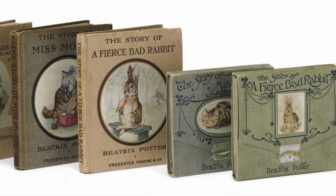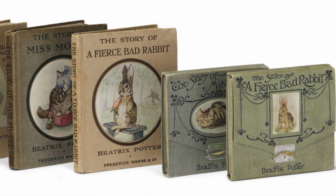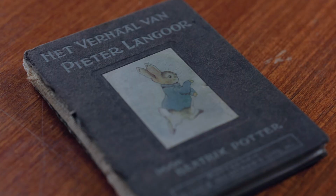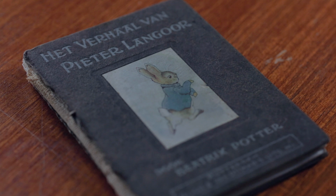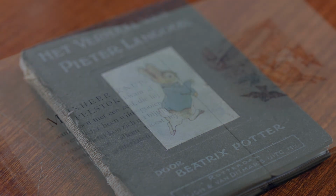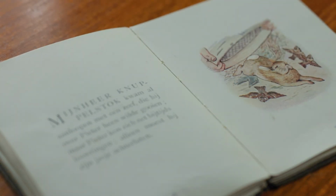Other tales followed, and other countries became interested in translating the little books. The first official translation was into Dutch. In 1912, Nijgh en van Ditmar published 2 tales, Het verhaal van Pieter Langoor and Het verhaal van Kwakkel Waggeleend, known as Peter Rabbit and Jemima Puddleduck. Soon other languages followed, but they all used Beatrix Potter's beautiful artwork in the little books.